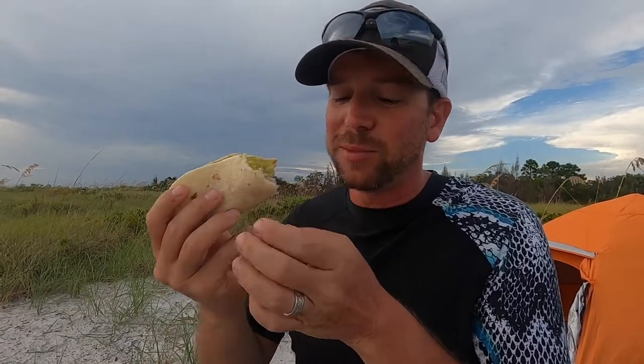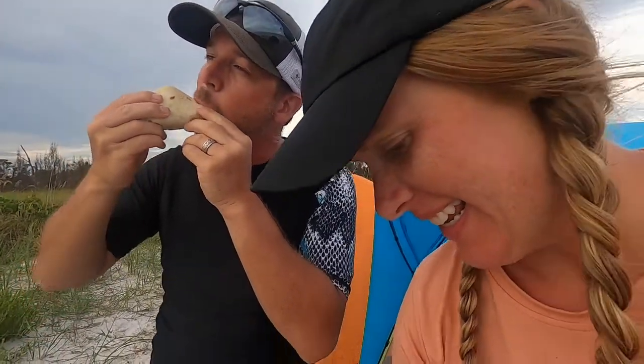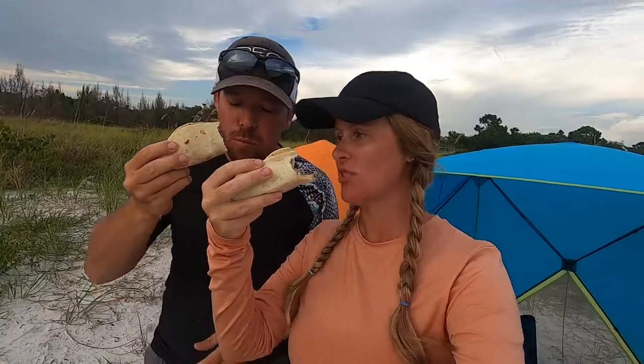Fish is a little fishier than I thought it would be. Mm-hmm. But good flavor. Creamy with the guacamole. Avocado. Let's not get fancy here. And those onions. Yeah, that's pretty good. It is so good. Cheers. Oh, dripping off the back. I'm dripping.